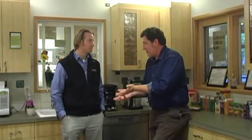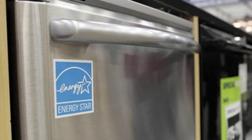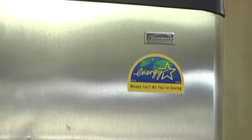Wow. We're back in the kitchen again, Andrew, and I know that we see these Energy Star stickers all over the appliances. What does that actually mean for the consumer? One of the last things you might think about when you're building a new home is putting in efficient appliances. So you can get the Energy Star label on your dishwasher and on your refrigerator. It basically means that those appliances are going to save you energy, which in turn saves you money. Just that simple. That simple.